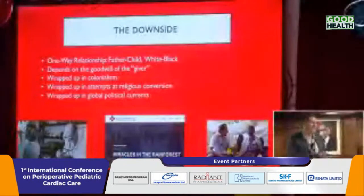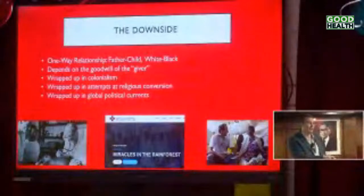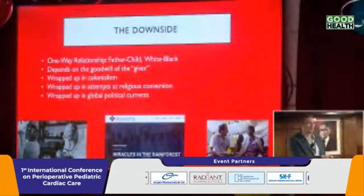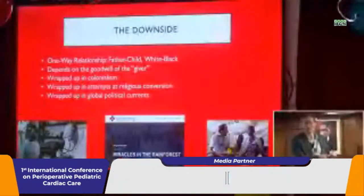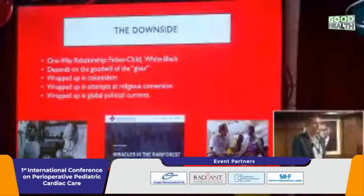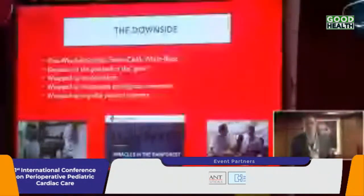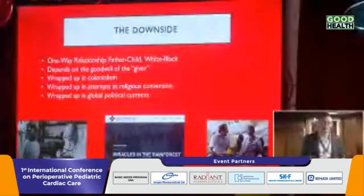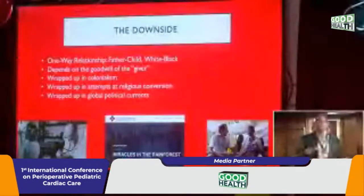And this is a hospital that I found that's again in sub-Saharan Africa. It's a Christian hospital that claims to be performing miracles in the rainforest, right? So it's again that sense of religion mixed up with these people that are somehow other and different, right? And then finally, it's all wrapped up in political currents. So my country gives a lot of aid to a lot of countries to do a lot of good work, but it also comes with that kind of relationship of I'm giving you something and I expect something from you. I expect your loyalty or other things from you, right?